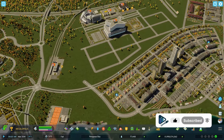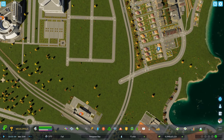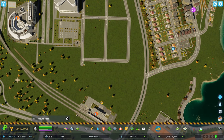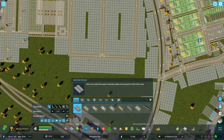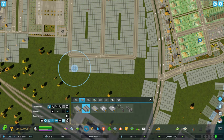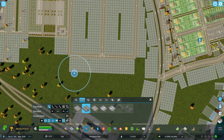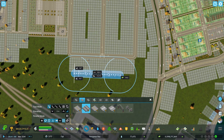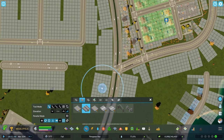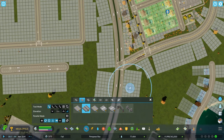Yeah, nice. Okay, and now we can go about the process of connecting all of this back into our original road network that we had set up. Since we're down on this end, let's just go ahead and start here. I'm gonna cut that off and cut this off. And then I wanna come in with a medium road, a four-lane divided road, and run this somewhere up through here or something to this effect. And maybe I'll come out a little further. Just wanna give it some breathing room there. Yeah, okay. And then, let's see. Okay, so that's a tram road that runs down into there. Okay, good to know, good to know.